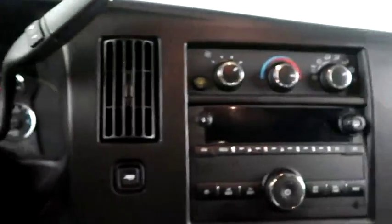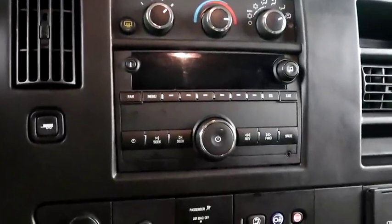Taking a look inside, you have cruise controls, climate control, full stereo, that includes a CD player, and auxiliary input.